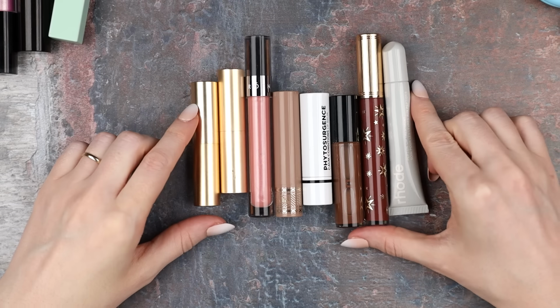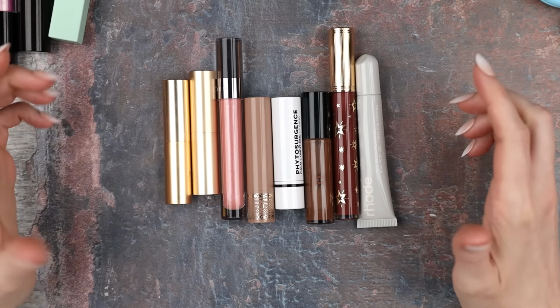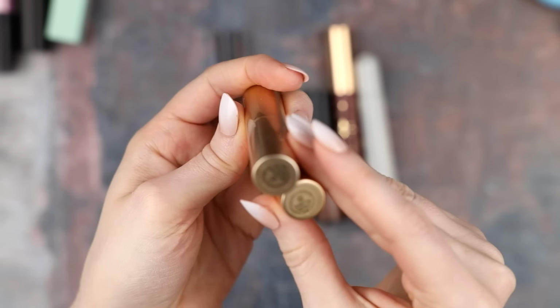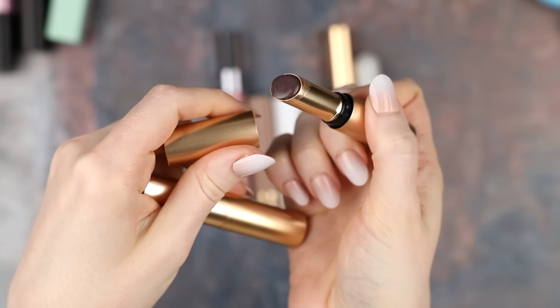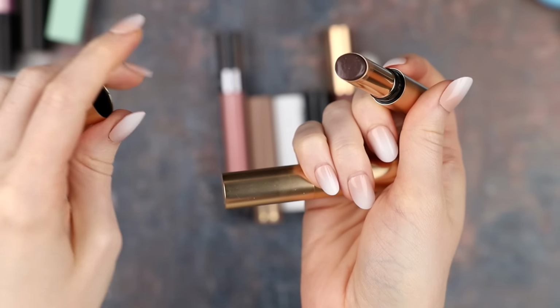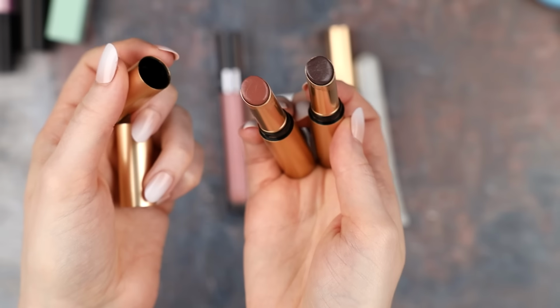I actually don't think any of the rest of these need to stay in purgatory. I think I know what I think about all of them, so let's go. The Lisa Eldridge Balms, Metropolis, and Sweet Fig. Y'all, I don't like them. I've filmed a video about them. What is it? There's too much pigment and not enough grip.